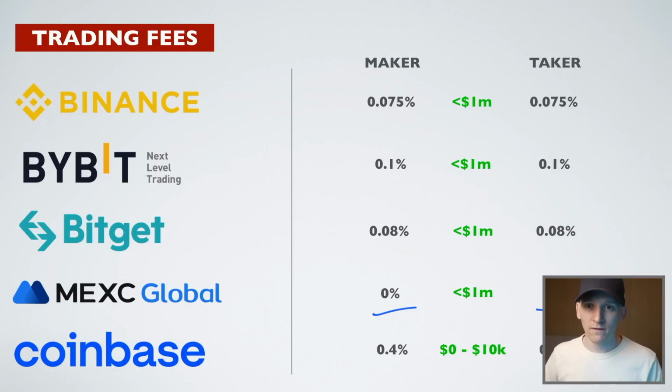Now, you do get this Coinbase trustworthiness and publicly listed entity kind of branding here, but it is way more expensive to trade on Coinbase, and that's why I don't do it personally, but they do have many other good features. Now let's look at fiat currency on and off ramps for these exchanges.